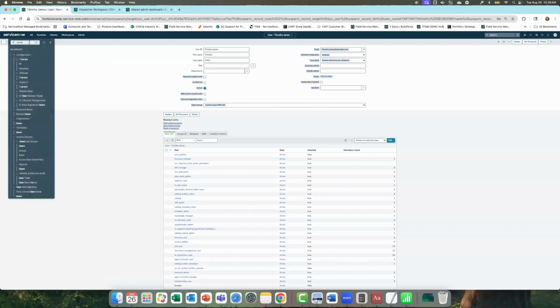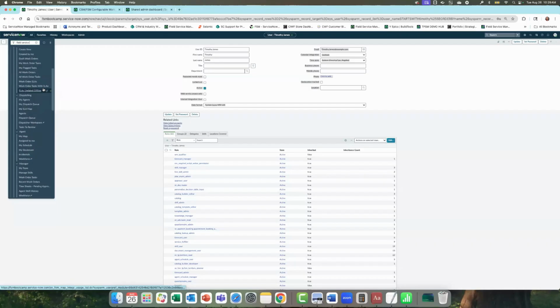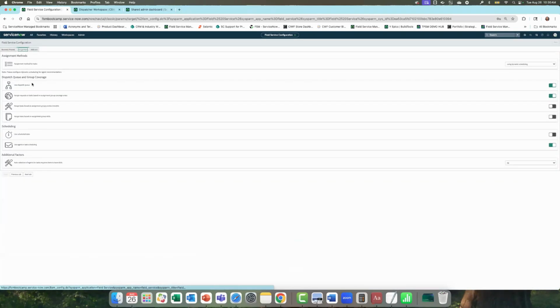Okay, so here, field service. I'm just looking for my configuration. Okay, perfect. And here we have the assignment method, and we are currently using dynamic scheduling. So we have options here to use auto assign, use a workflow manually, and use dynamic scheduling. For the purpose of this demo, we will be using dynamic scheduling.